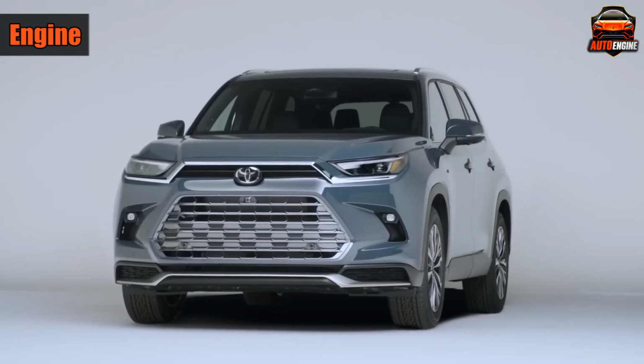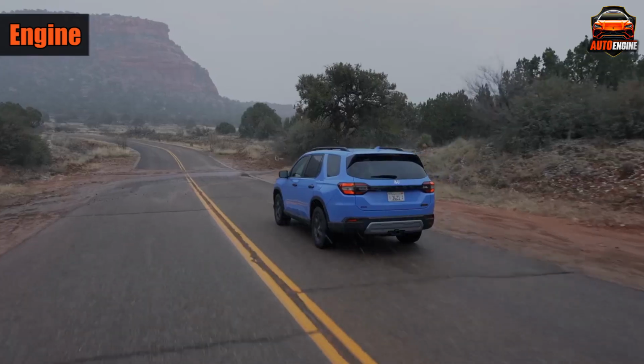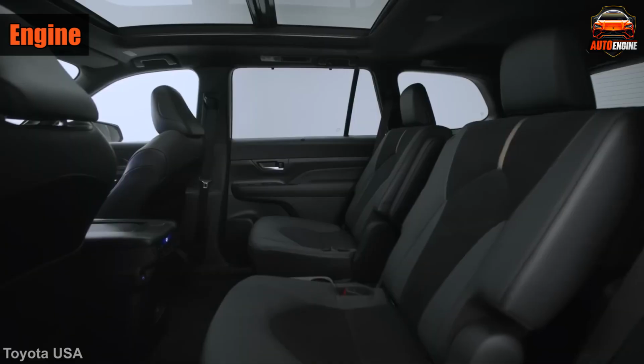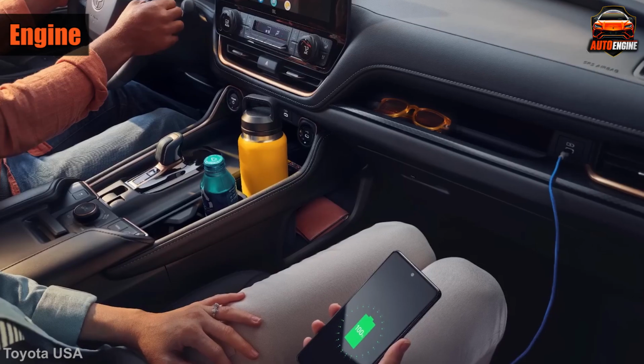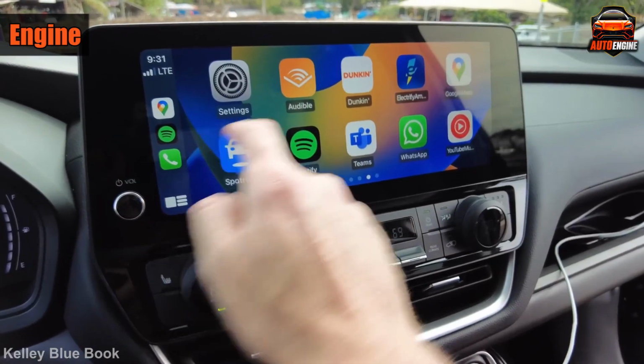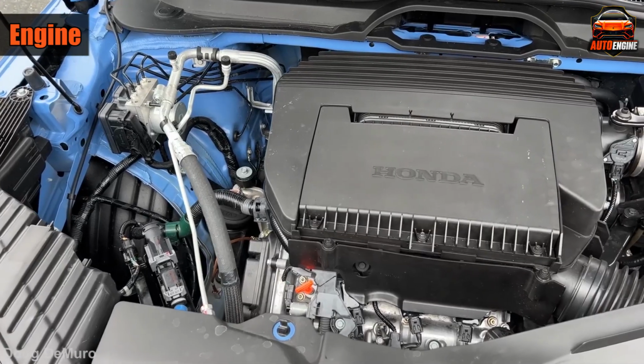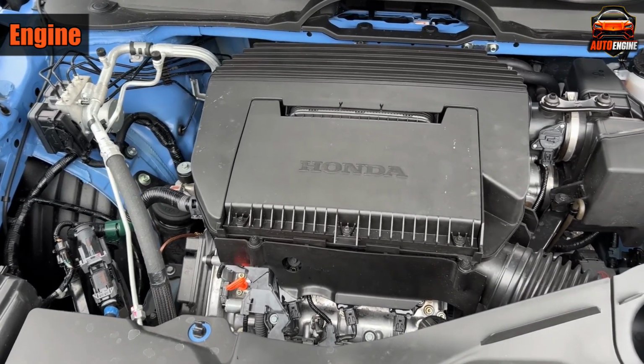The Grand Highlander's Hybrid Max system is expected to use a special hybrid setup from the Crown Platinum's 2.4-liter turbocharged engine. This system combines to give you 362 horsepower and 400 pounds of torque in this big SUV. It also comes with electric all-wheel drive as standard. The fuel efficiency for the Grand Highlander Hybrid Max is likely to be in the high 30 mile per gallon range at least.